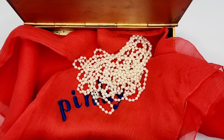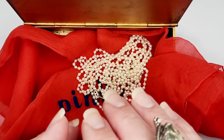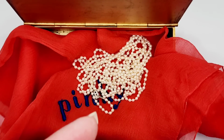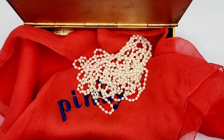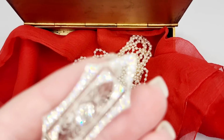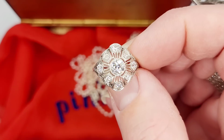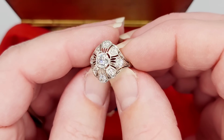And then also, I want to inspire you to get out and find these treasures. Go to the thrift stores, go to storage unit auctions, go to estate sales. Just do it because look at the things that you can find. This and a platinum and diamond ring. These things are out there. So get out and take a look.